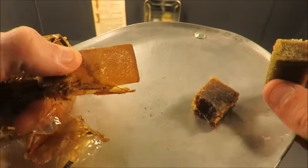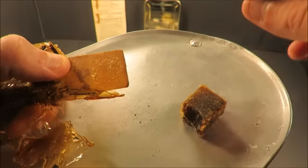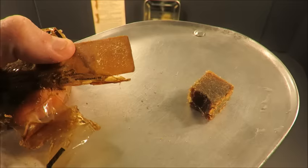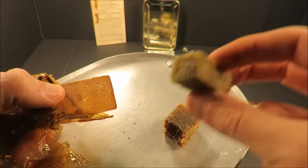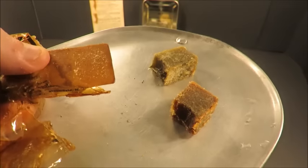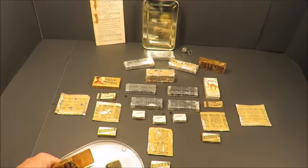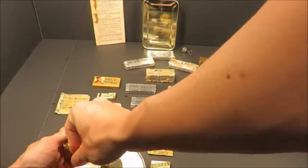You know what? Wow, that's nice and fruity. I can't tell what flavor it was, but it almost tastes like fruit punch. I'm guessing that was the red. Let's go for the lime. That's also not bad. I didn't expect this to be good, like, at all.